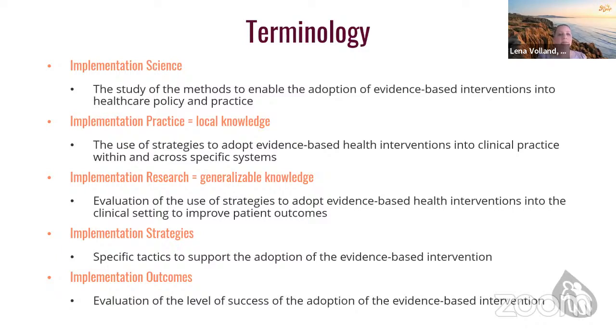Now, when we're thinking about implementation practice, this is really our local knowledge. So this is the use of strategies to adopt an evidence-based healthcare intervention into clinical practice within or across specific systems. So this is very much our localized knowledge that we have within the clinics. So these are all the different strategies that we really need to utilize to implement an intervention, a program, a treatment, or the like.